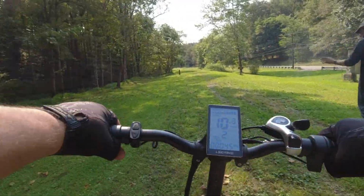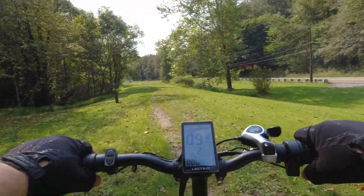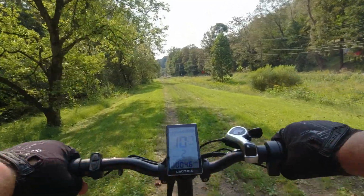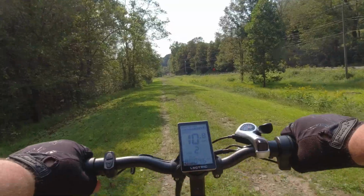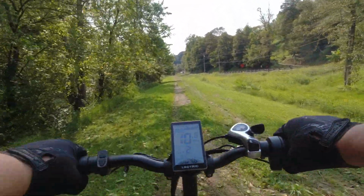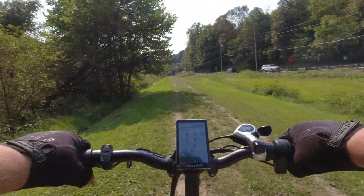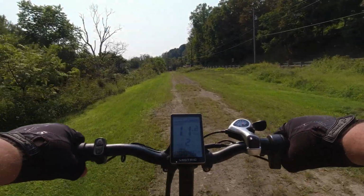Coming around. How are you? So we're in Salem now. But yeah, I found that sign pretty interesting. It's the first sign I've seen on all the trails that I've been on that even said anything about e-bikes. Yeah, and they're limiting it to class one, which is absolutely ridiculous. Well, they truly don't want any kind of motor going through there, huh?